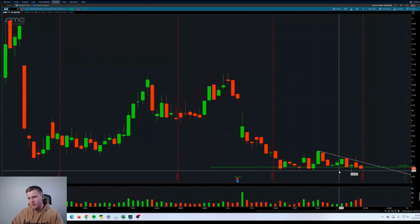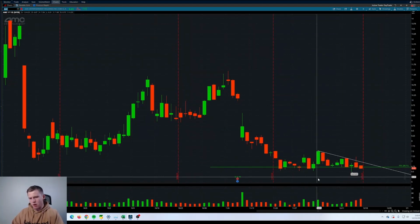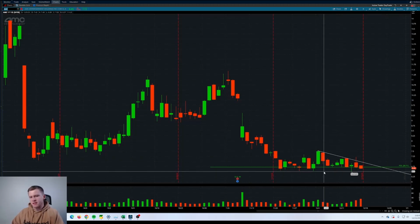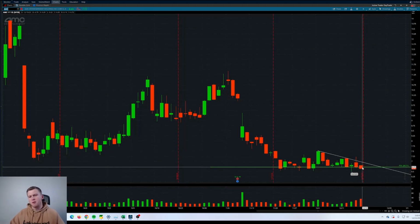So breaking down anything below this prior day low off of this 12/14 candle around 6.71, eyeing this short into 6.50. This thing is very weak. Descending trend line rejection here, follow through off of this day. So watching this short below that low into that 6.50 region below.